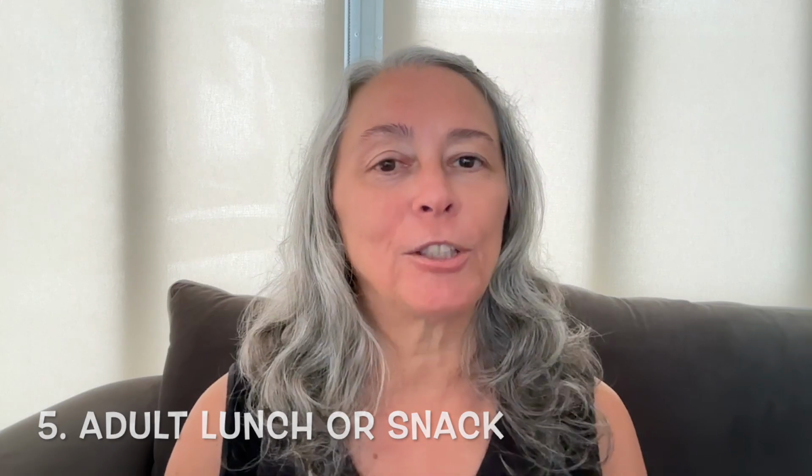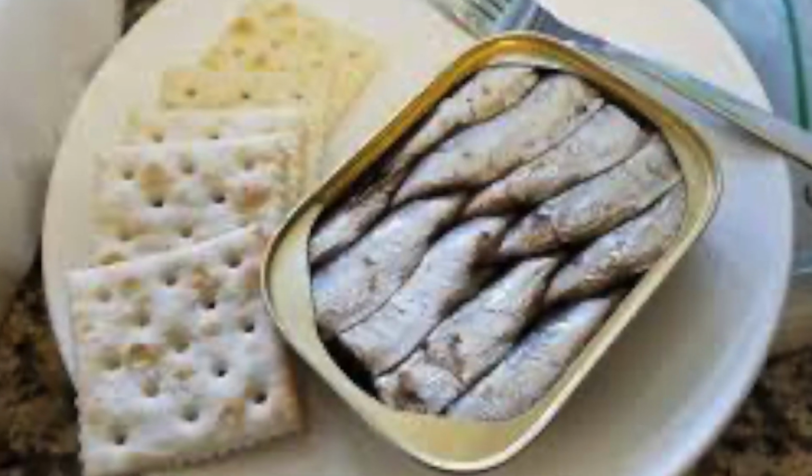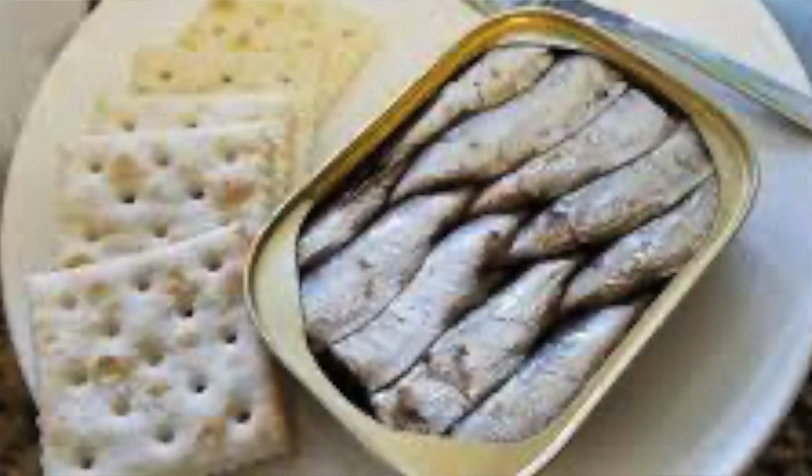This is the fifth way my mom used the saltine crackers, and this was mostly for the adults. My mom and dad would use the saltine crackers with sardines. Now, sometimes the saltines and sardines would show up in my dad's lunchbox when he went to work, or they would be on the kitchen table for my dad for lunch that afternoon.